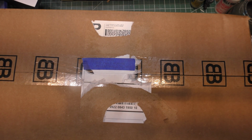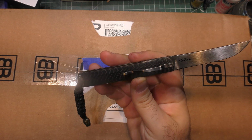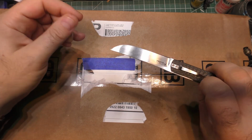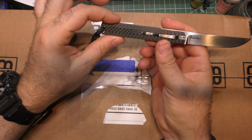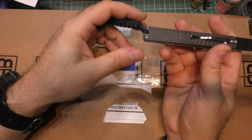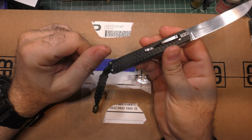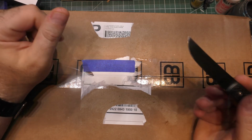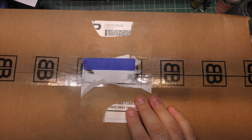So I'm curious. I still am absolutely in love with this Boker here from last month's Monthly Knife Club. I cannot describe to you the pleasure I get from EDCing this little knife. I made a little lanyard for it. Oh man, if only the clip was on the other side, but it's my only complaint about this guy. It is amazing for EDC. So we'll use it for the opening.